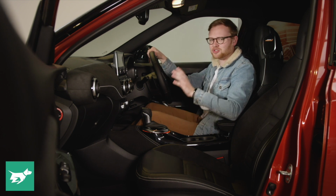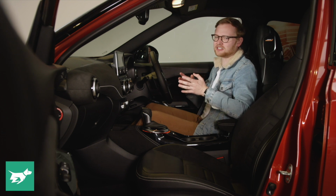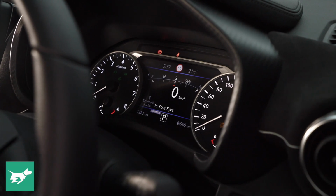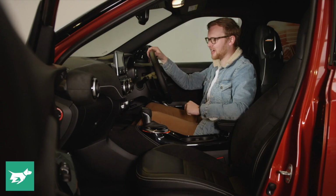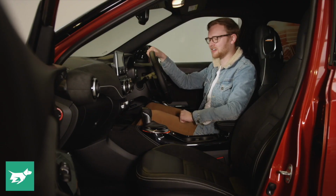But the new Juke is quite specification dependent on how nice the interior is. And while you expect all the normal stuff like seat upholstery changing based on how much you spend on a new car, what you probably don't expect is that the Juke has a plastic steering wheel even up to the 30 grand model. And I just think that that is out of this world.